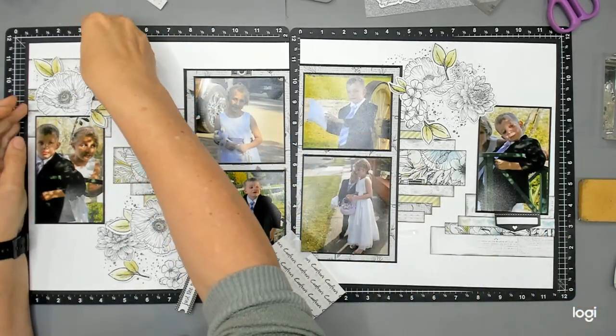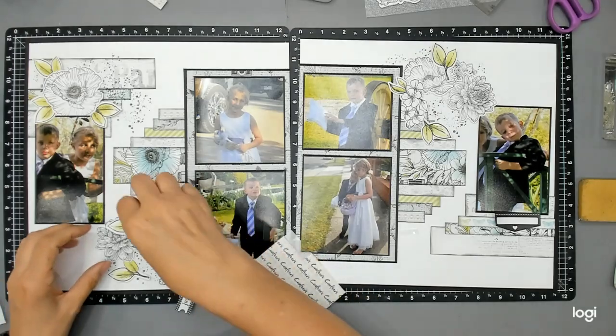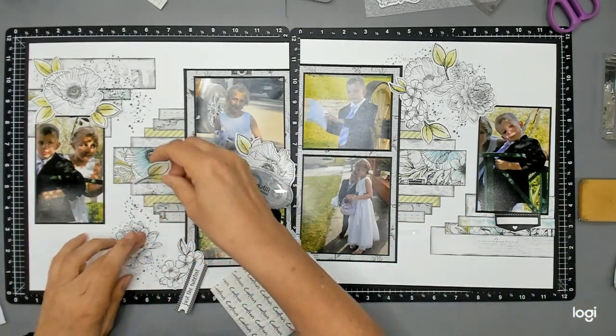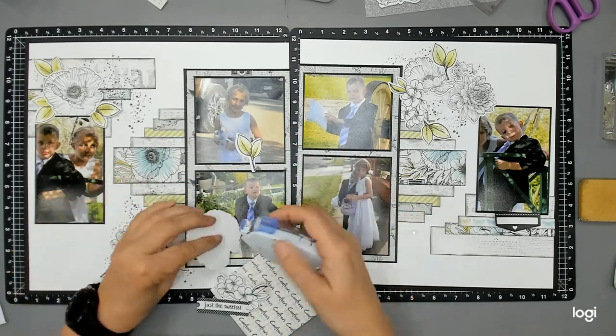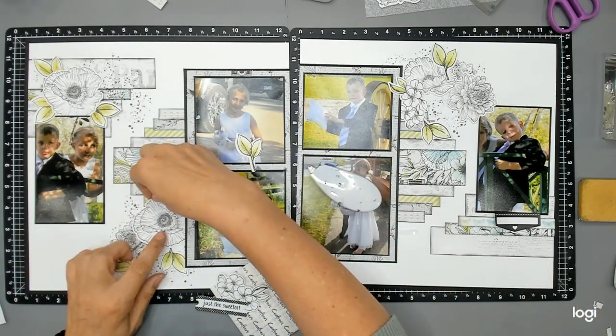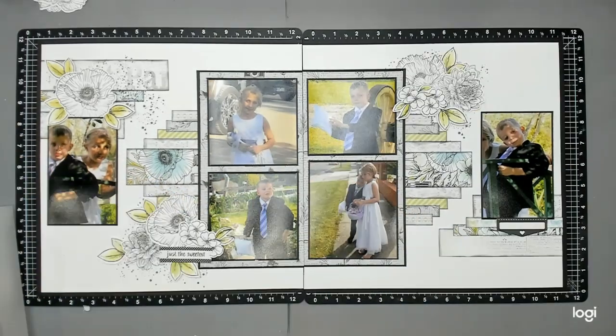I am only going to show a little bit of this because it does take a little while to pop all this together and do all those tiny little bits of foam tape under the bits and pieces of embellishments. So rather than make you guys sit through loads and loads of that, we will fast forward to when this is all put together.